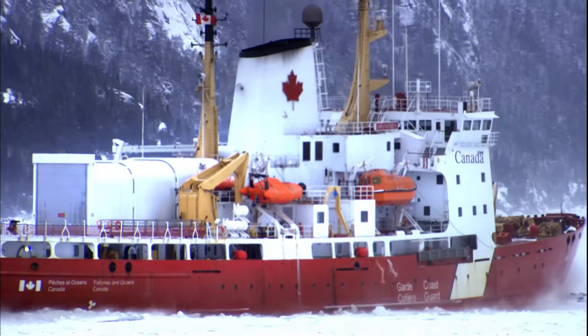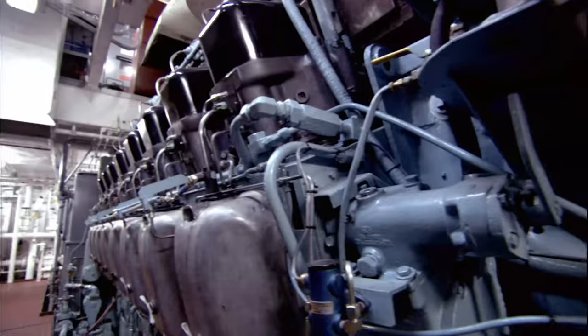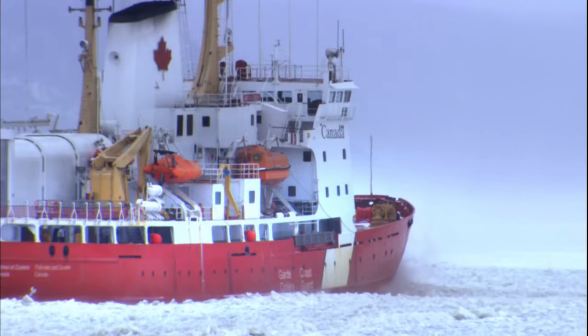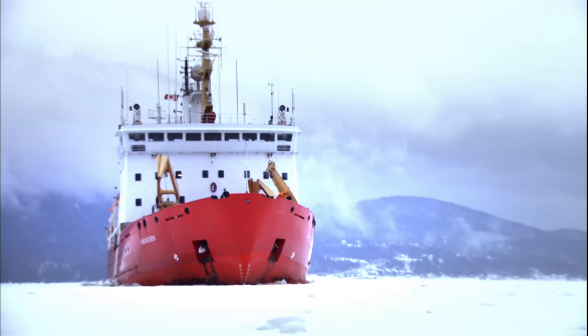This armor plating wouldn't be much use without serious grunt under the hood. Below deck are six huge engines. Between them, they generate 18,000 horsepower, which is transmitted to two propellers via huge rotating shafts. Powering through the ice, the engines quickly heat up. They use river water to cool them, but if the water is too cold, it could freeze in the pipes before it reaches the engine.